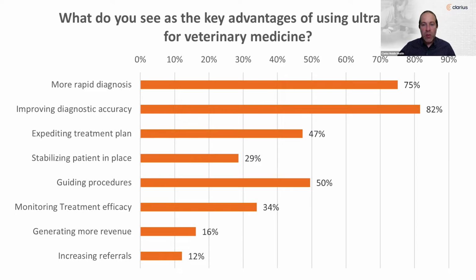And we can see really the big piece on diagnostics, not just that it's at the top of the poll, but really where people are seeing it, that it can provide more rapid diagnosis, improve the accuracy, and then trickle down to guide procedures, expedite treatment plans, and even generate some business improvements.